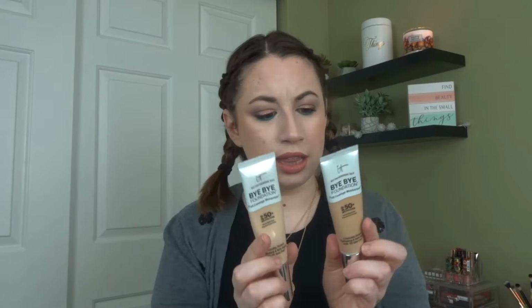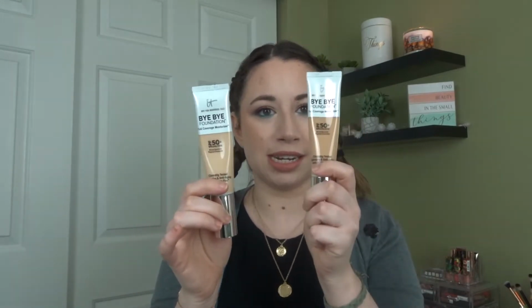Okay, next we have a foundation. This is the It Cosmetics Bye Bye Foundation. I do have this in two shades, fair and medium. This retails for $39.50, which is on the higher end as far as foundation goes. In this product, you get one fluid ounce, which is a standard foundation size. I did get both of these in Ipsy. This one came in the Ipsy, and this one I did as an add-on.